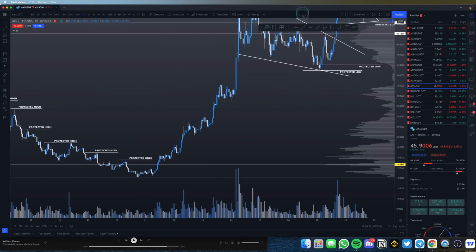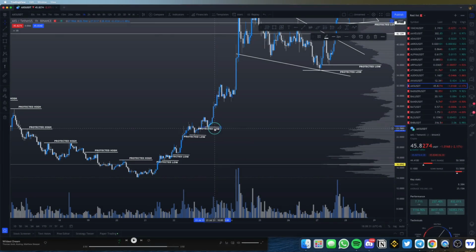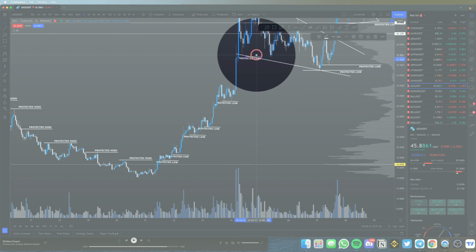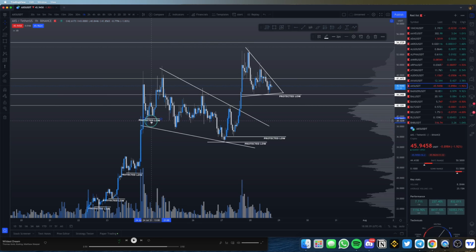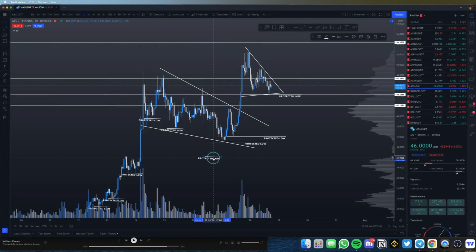Look at this, right? The moment the institutions went long, price never really came back down to violate these protected lows. And you want to notice that the moment the lows were violated, we went into a bearish sort of order flow until we flipped bullish. So this is just a very simple explanation of how to use these swing lows and swing highs to your advantage.